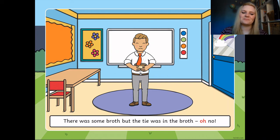Let's try it together. There was some broth, but the tie was in the broth. Oh no! Oh dear, Mr. Adams's tie got dipped in the broth. That's not where ties are supposed to go. Fantastic reading, well done.